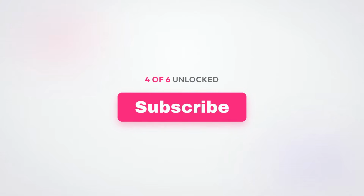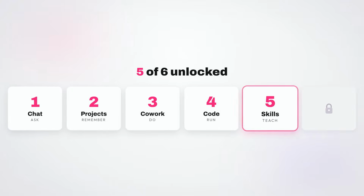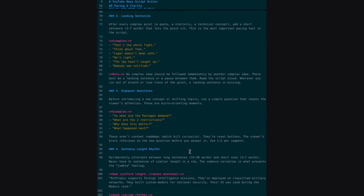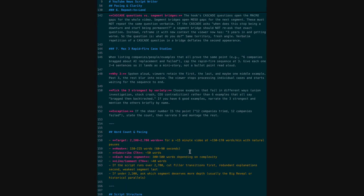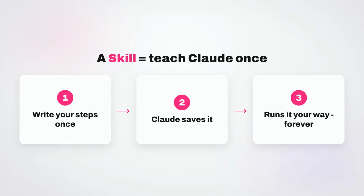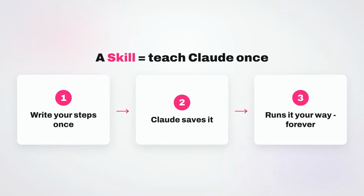So that's 4 parts already working for you. These last 2 are upgrades, and they make all 4 stronger. Number 5, skills. This is the most useful one. A skill teaches Claude how you like a job done. You write the steps down once, your way, and save it. From then on, Claude follows your steps every time the job comes up. Say you post on social media in your brand voice. Make a skill for it once, and Claude matches your voice every time, no need to remind it. Teach Claude once, keep it forever. And number 6 takes these skills and aims them at the rest of your apps.